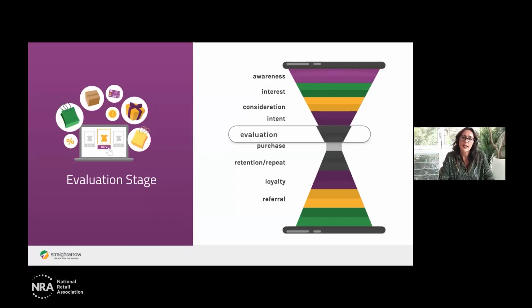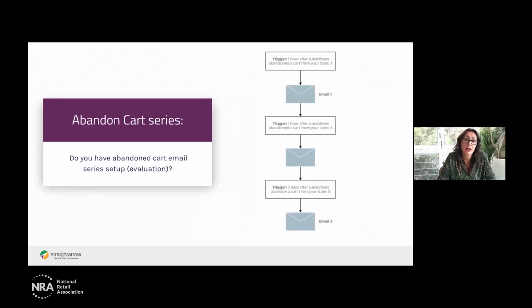So the second key automation that I'm going to focus on is for the evaluation stage, and that's for the abandoned cart series. This automation is such an important automation for small business owners, as I really believe there's a lot of money, we call it money left on the table.